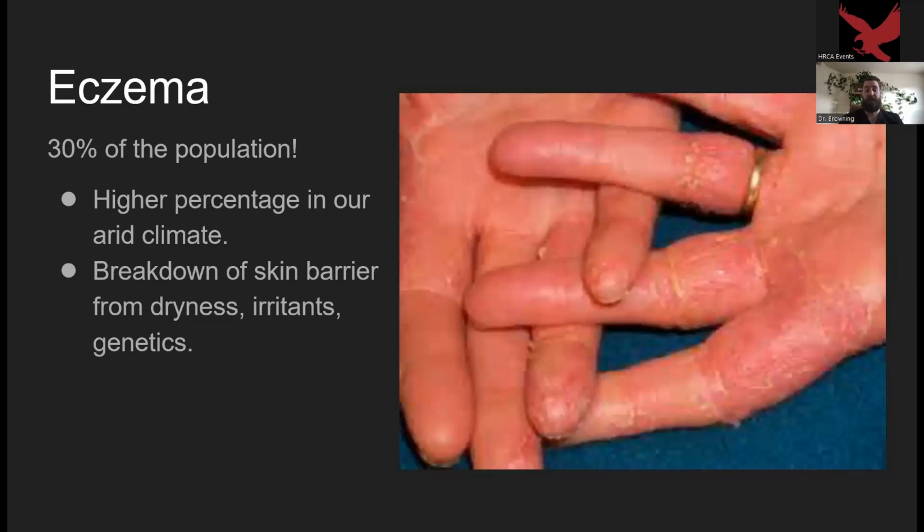So what causes that? Well, genetics can certainly do it. There are some people with mutations, some we're aware of, some we probably are not yet aware of, that will make your skin a little more fragile, more likely to break down when it's exposed to things like irritants, or just dryness. And again, I mentioned earlier, our climate's extremely dry. This is something that I see more in the winter. So as I mentioned earlier, thick moisturizers are your best way to combat this problem.